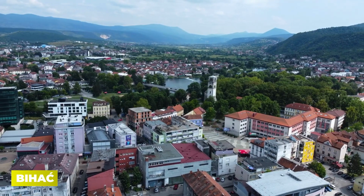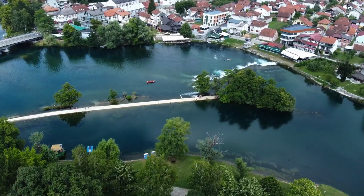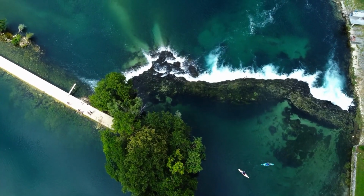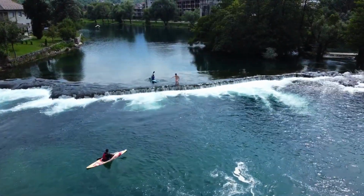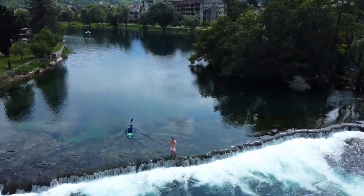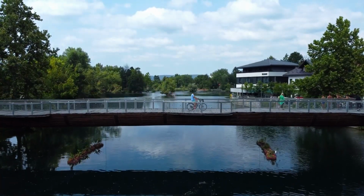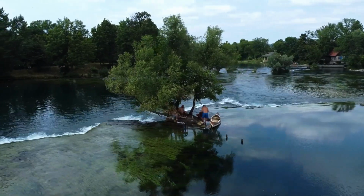Bihać, a short 30-minute joyride west from Una National Park on the M5, brings Una River rafting. $25 for a half day of thrilling rapids through emerald waters and limestone canyons. This isn't your average paddle. The Una's wild, untamed flow cuts through landscapes so pristine you'll turn into an explorer, with chances to spot otters or pause at hidden waterfalls. It's an adrenaline kick wrapped in nature's finest.